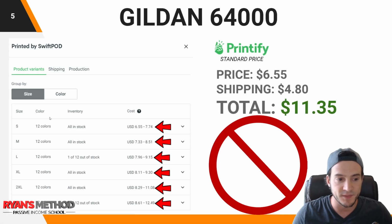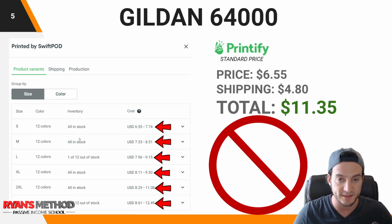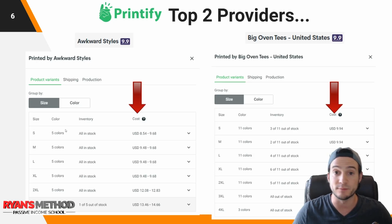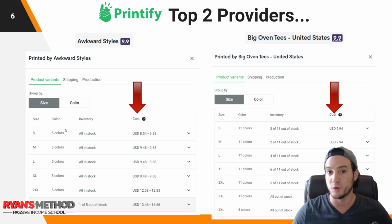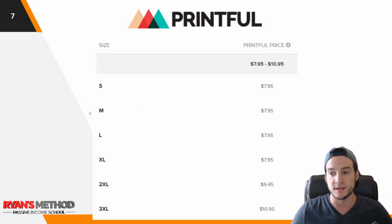So it looks like the actual price range for Printify to fulfill the Gildan 64000 is between $6.55 as high as $12.49. And if you go by the top two providers, the base cost, the lowest cost you'll get is $8.54 or $9.94. Which is higher both than Printful's $7.95. So here's Printful, by the way.